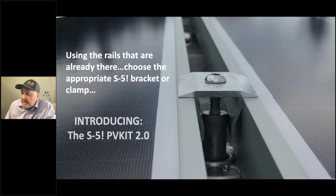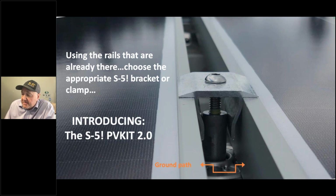So this is our PV kit. The bottom plate is a listed device for bonding and grounding, UL 2703. We're already done with it, but we now have our ULC Canada 2703 listing. It's been a while coming. We had to do a lot of testing for it, but that's done. So now it should be easier in Canada for approvals and permitting, because we now have the ULC.